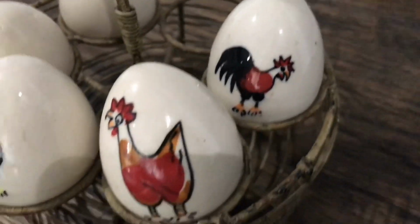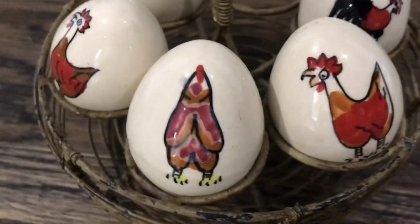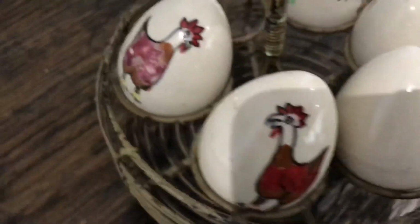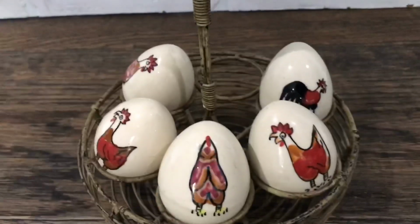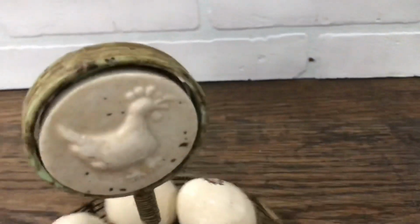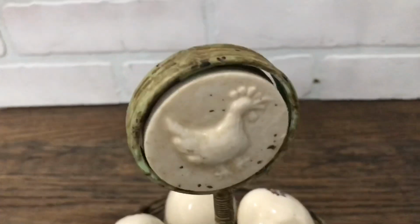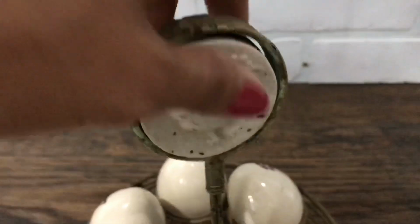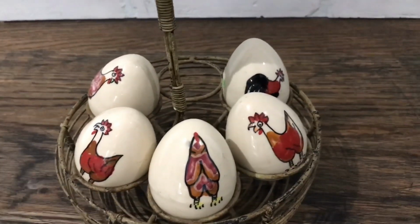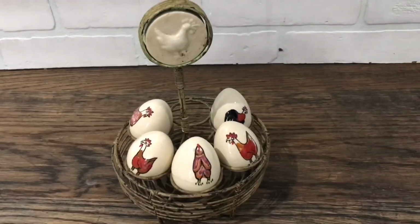And this one is a rooster, this is a chicken, this one I'm not really sure. This one is a chicken, looks like, and another chicken. But it is a gorgeous piece, and it is double-sided with this little porcelain thing that it has in the middle here. And it's literally an egg rack. Like, what? I don't even know. Anyway, I got it for $2.